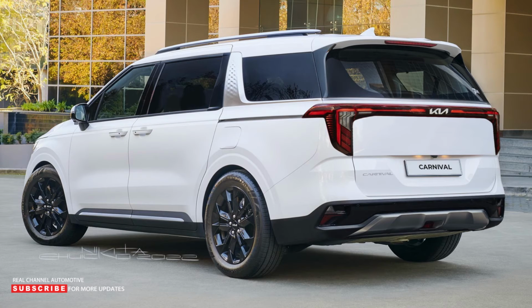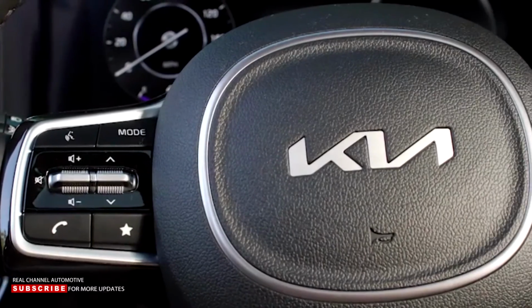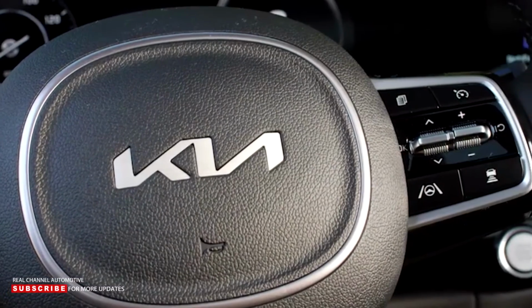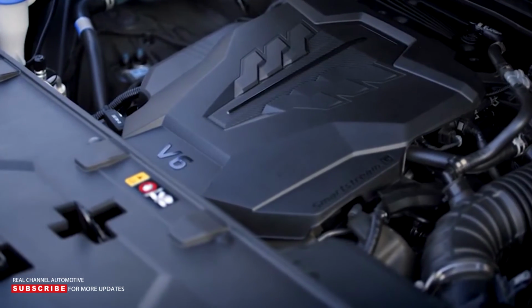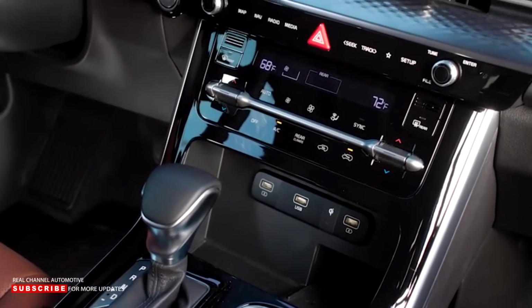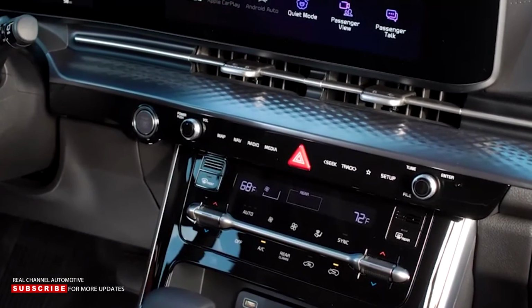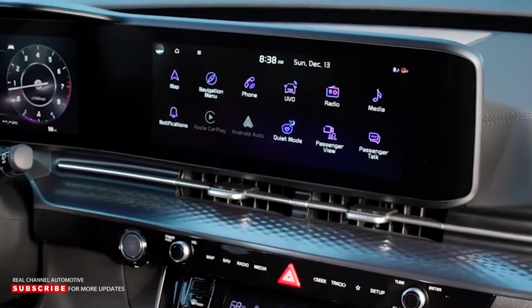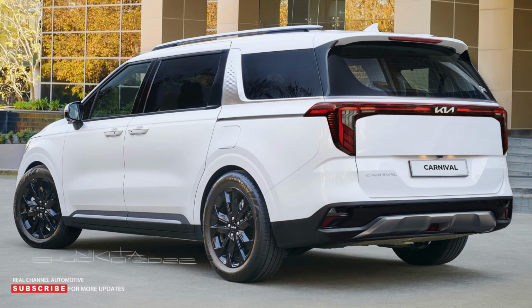You shouldn't expect any significant changes under the hood, as the 2024 Kia Carnival sold in the United States will most likely retain the same 3.5-liter V6 engine. The engine is currently rated at 290 horsepower and 262 pound-feet, with front-wheel drive and an 8-speed automatic transmission. The MSRP for the minivan's base model is $32,900, while the starting price for the top-of-the-line model is $46,000.